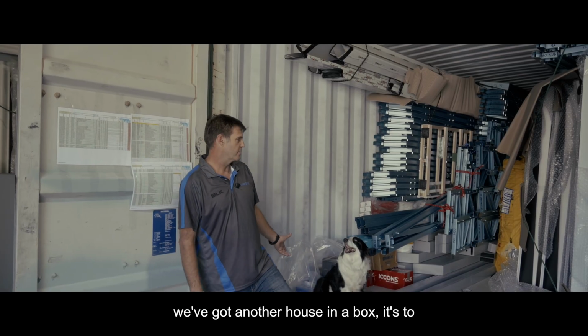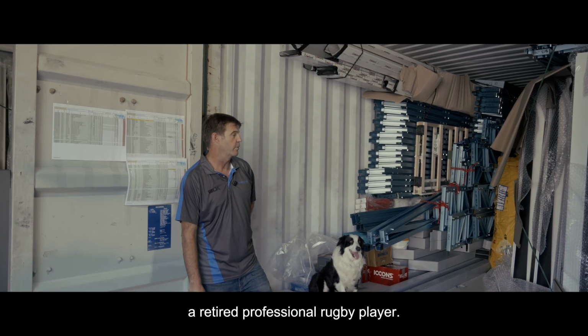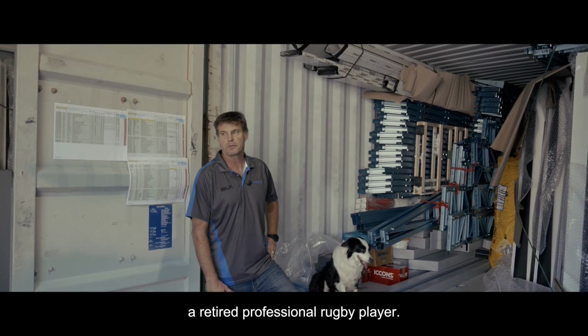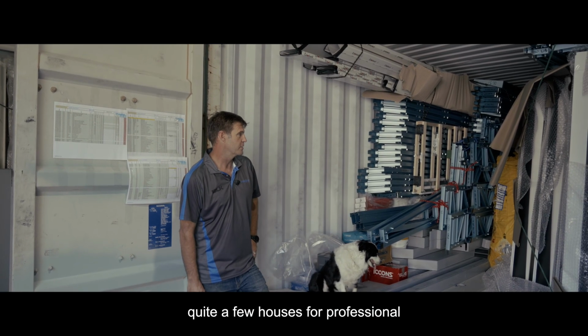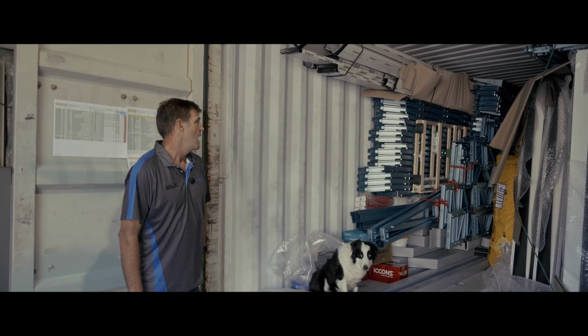Got another house in a box, just been packed, ready to go to the Cook Islands. So let's go to Rarotonga. It's actually for a retired professional rugby player, and quite a few houses for professional sportsmen over the years.